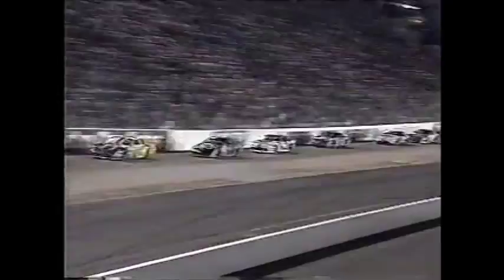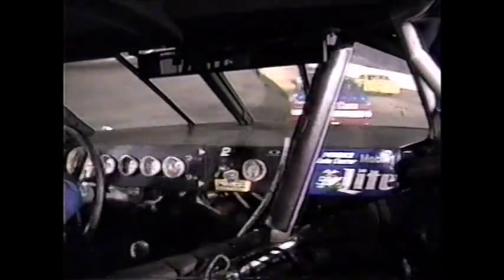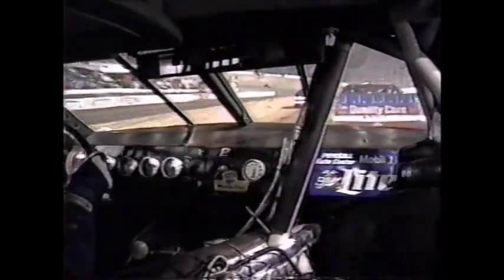So we now have 10 cars on the lead lap as Jeff Bodine goes back on the lead lap. And don't forget Rusty Wallace. He's in third place now. He just passed the 99 car. Jeff Burton takes over that spot.